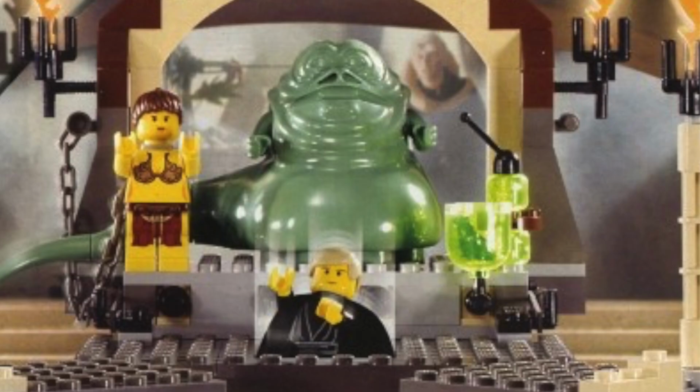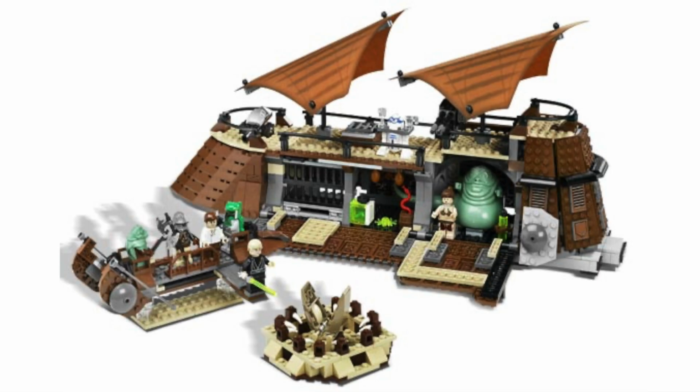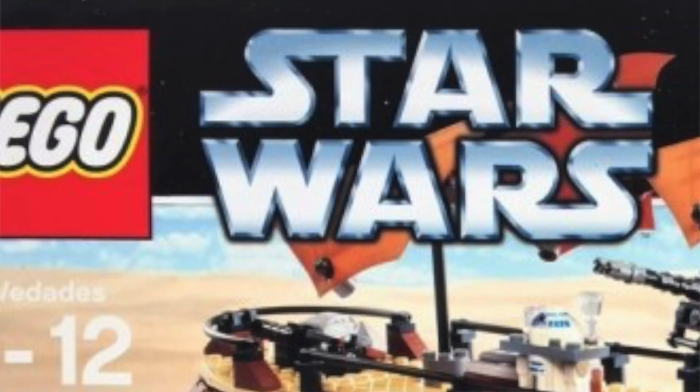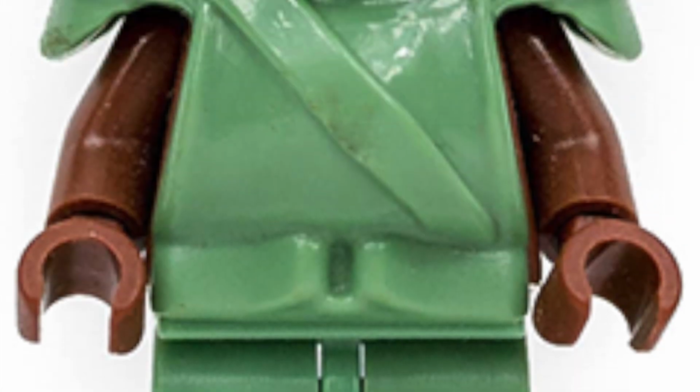The Leia and Luke figures are good, as well as one of the first gonk droids LEGO has made. Jabba's sail barge comes with the Desert Skiff and Sarlacc pit, which is a nice addition. Even though this set is from 2006, Boba Fett still has the same mold. The Gamorrean guard looks horrendously funny.